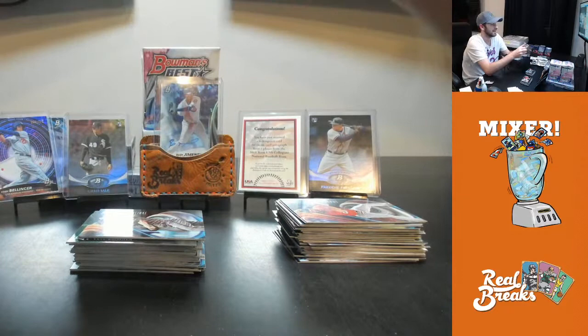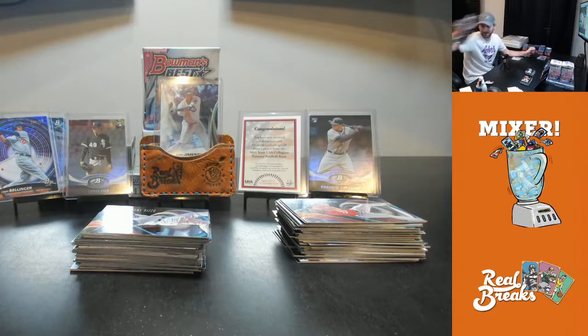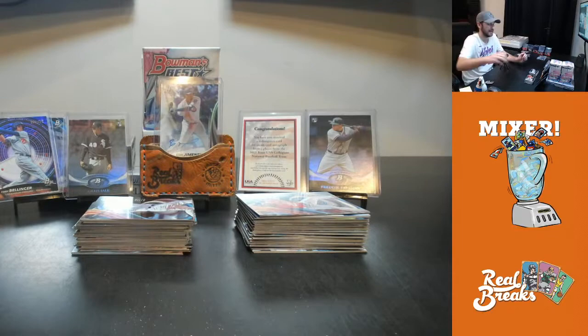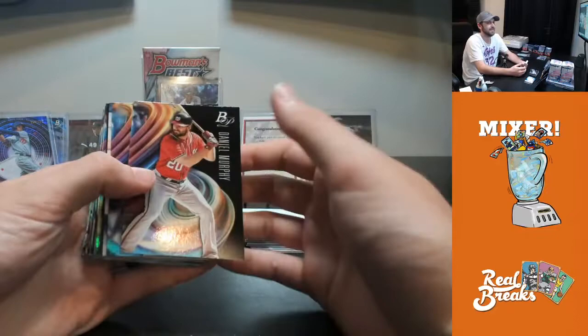Yeah, Jeffrey, I'm excited for that. We thought about, so Ryan got a couple cases in, and we thought about doing a half case random, because it's like a 16 box case, so we don't really want to do a full case random. That would take forever. But we didn't have time to go through and tally up hits for the teams, so we didn't want to do it and then have teams not have enough stuff.